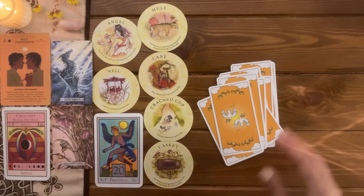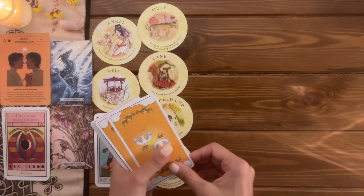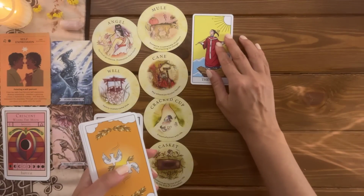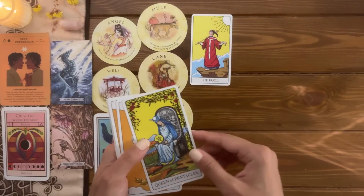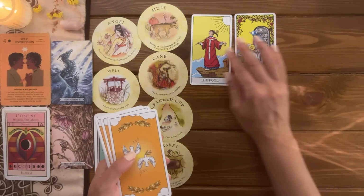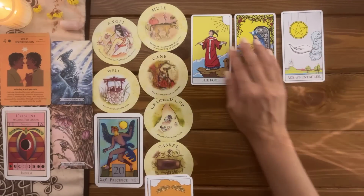Okay, let's take a look at your piles. So you have the Fool card. Nice. You have the Queen of Pentacles, the Ace of Pentacles. This is looking good.